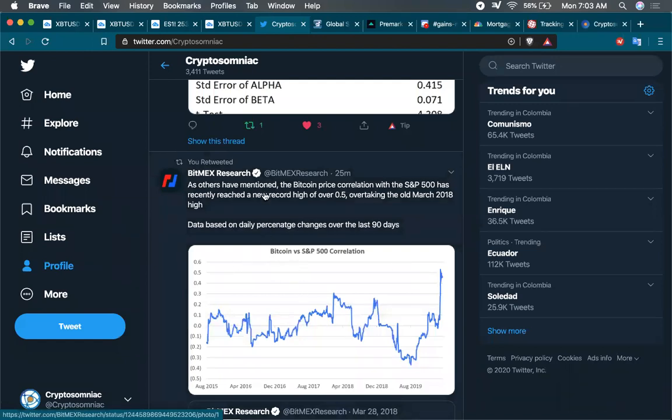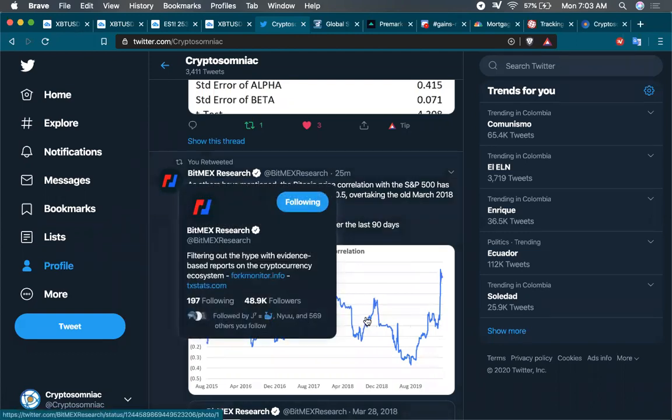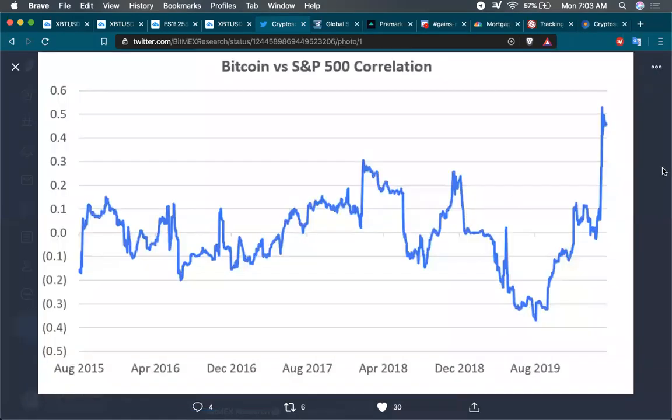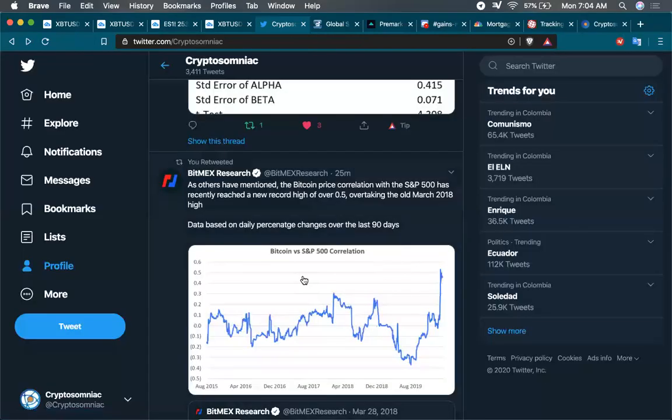I stated that, as you can see right here, Bitcoin price correlation to the S&P 500 has recently reached a new record high as per BitMEX research. 0.5 is the correlation that we're seeing right now. Remember that a strong positive correlation, meaning that the assets are moving together, is about 0.8 to 1.0. For now, 0.5 is, sometimes they'll move together, sometimes they're not.